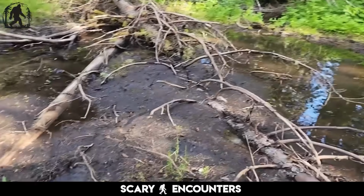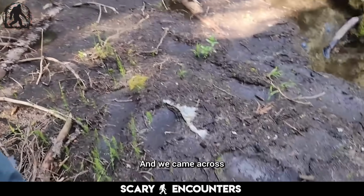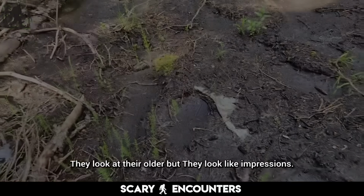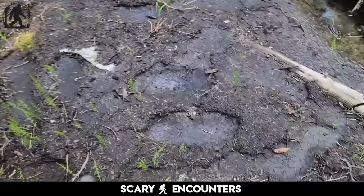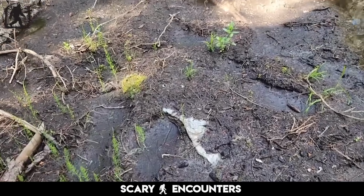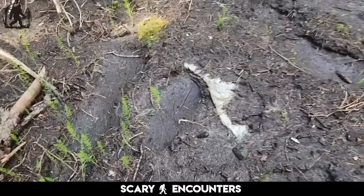It's along this lonely stretch of water that something catches their attention. And we came across these. They look like they're older, but impressions. Scattered across the muddy ground are impressions. Large ones, spaced in a pattern that suggests deliberate movement. They're not fresh, but they're distinct, and their size is impossible to ignore. What lies before them could be evidence of something extraordinary.